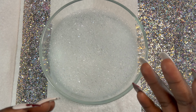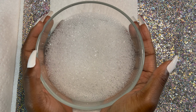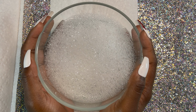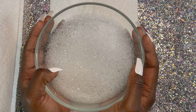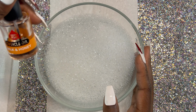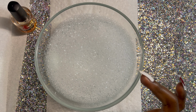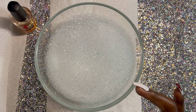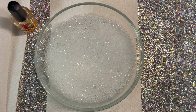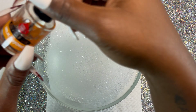When removing press-on nails, you want to start off with a hot bowl of water and soap, dish soap or hand soap or whatever soap you want to use. I use Dawn, and then you're going to need cuticle oil. You're going to need a cuticle pusher or a wooden stick. I have one or the other. I'm just gonna use this wooden stick to help take it off. But all I really do is I take my cuticle oil.